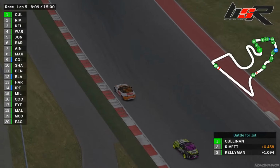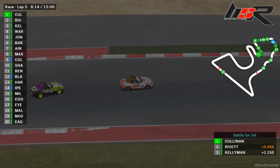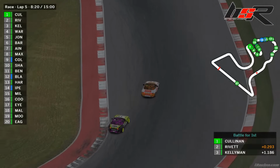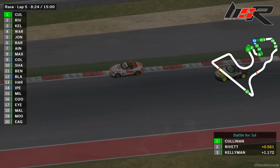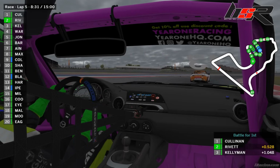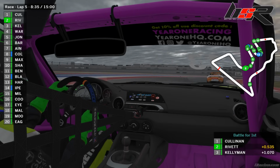I'm just looking at the time. We're already on lap 5, which is about 8 minutes and 15 seconds into the race, which has actually just flown by already. This always seems to be the case in the BSR MX5 Monday Cup, that this series just seems to fly by on a Monday night. But when you've got great racing, it makes it go by a little bit quicker and makes it more enjoyable to broadcast and commentate on, as we're right on board with Alex Rivette at the moment.